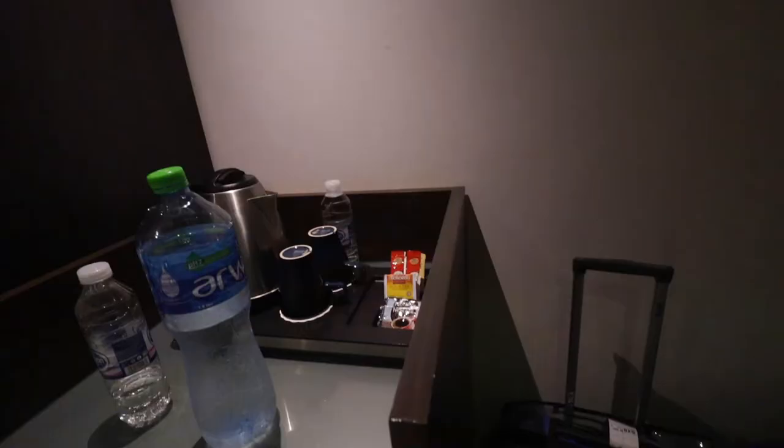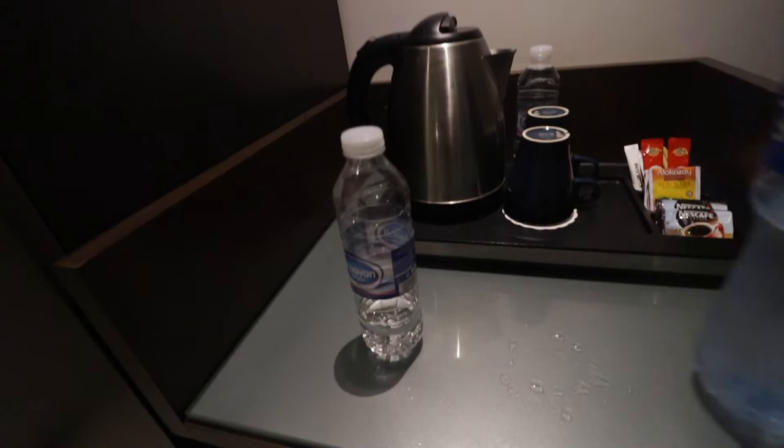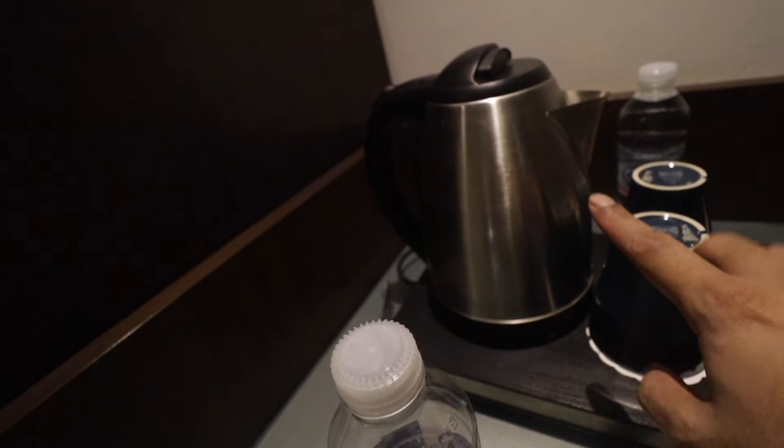That's the first impression, guys. So we enter from here. This is our room. Here we have kept our suitcases, and then they have given us these two bottles of water. There are tea and coffee sachets, and then there's a coffee mug also if you want to make a coffee. Then there's a mini bar, and in the mini bar, let's see, there's nothing actually.